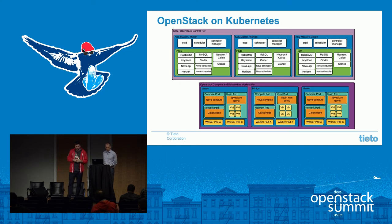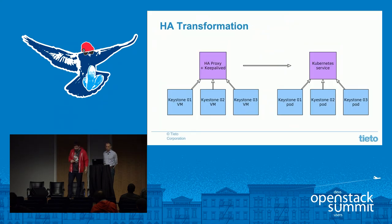For Nova Compute, we deliver libvirt and Nova Compute as containers in a single Kubernetes pod, and vRouter for OpenContrail is installed on the host operating system. So what's the difference here? Easy to explain: today we have three VMs with Keystone API, Glance API, Nova API, Cinder API. Inside we have HAProxy and Keepalived, so Keepalived switches the virtual IP address and HAProxy does the balancing.